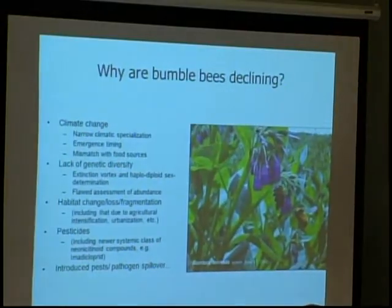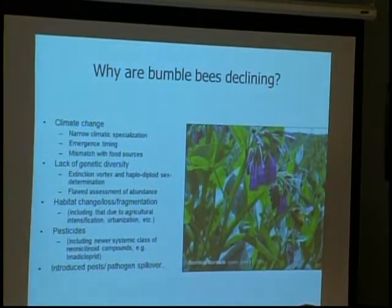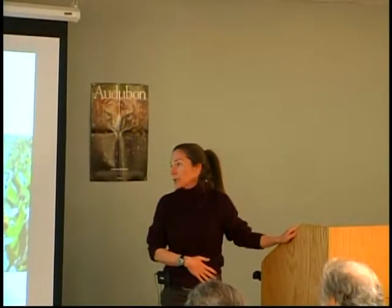Habitat change, loss, fragmentation. We know about urbanization, we know a lot about agricultural intensification, the fact that we're spraying things a lot now, the fact that we're using a lot more of our land on which to plant crops and not leaving little portions for native flowers to bloom and for bumblebees to forage on.